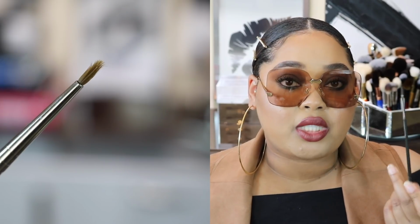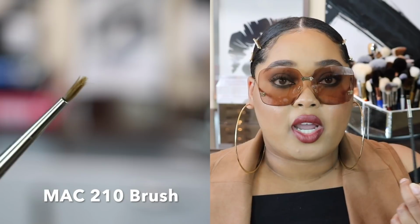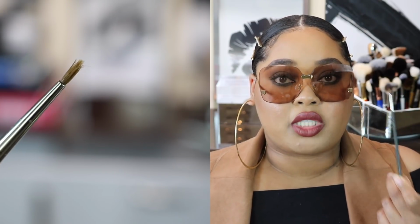Next, I have some detailer eye brushes, and this one is a MAC 210 very thin eyeliner brush. This brush is so essential to me to do gel eyeliner because it is extremely thin, and the thinner the eyeliner brush is, the thinner you can apply your eyeliner. And this is very important to me because I like to have control over how I want my eyeshadow to look.